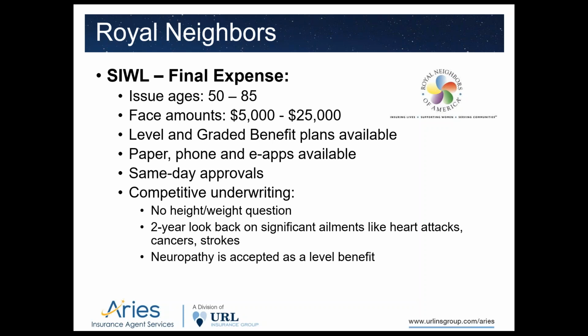Their underwriting is extremely competitive. One of the big highlights is that they don't have a height and weight question. So you can have somebody that is significantly overweight, and they don't ask that height and weight question. They have a 2-year look back on significant ailments like heart attacks, cancers, strokes. That means that if a client has had a heart attack or heart surgery, maybe stent placement, or bypass, whatever it is, they can still qualify as long as it's been 2 years and 1 day.